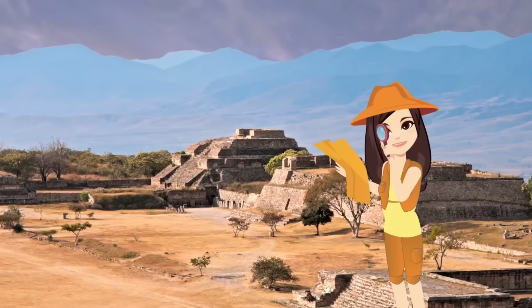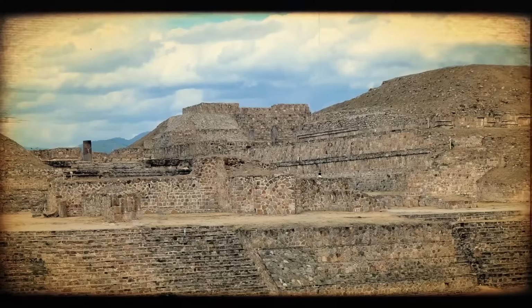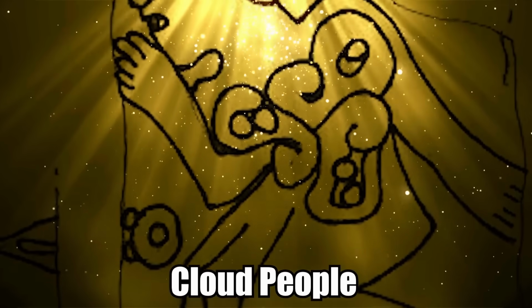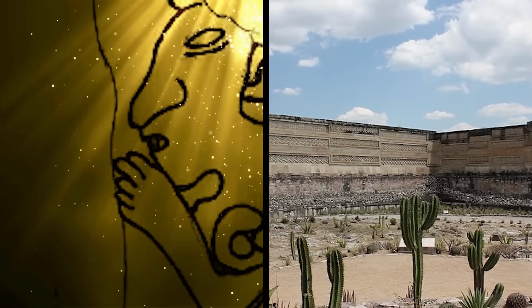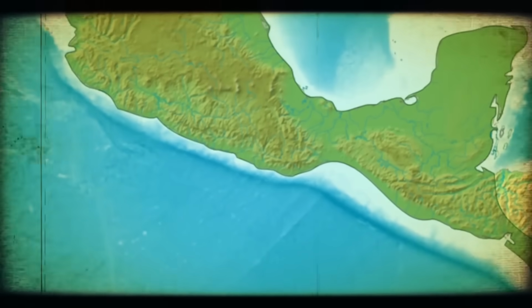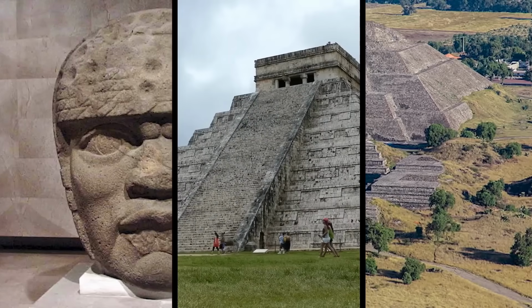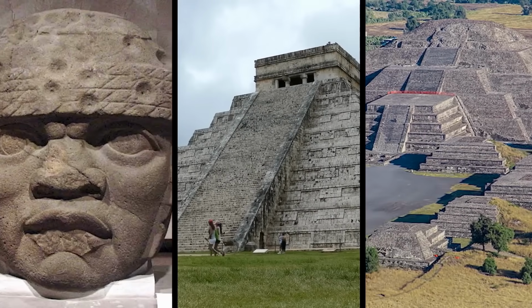Researchers are still trying to determine who built the settlement, but they believe it was constructed by the Zapotecs, a society that originated around 2,500 years ago. Nicknamed the Cloud People, the indigenous civilization possessed a sophisticated writing style, as well as advanced engineering and architecture. They dwelled primarily in the southern highlands of central Mesoamerica and traded with other major societies of the day, including the Olmec, Maya, and the Teotihuacanos.